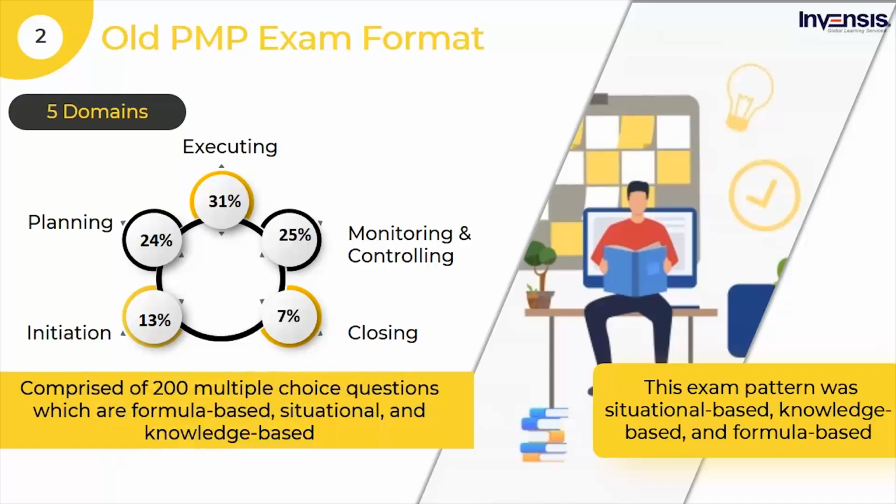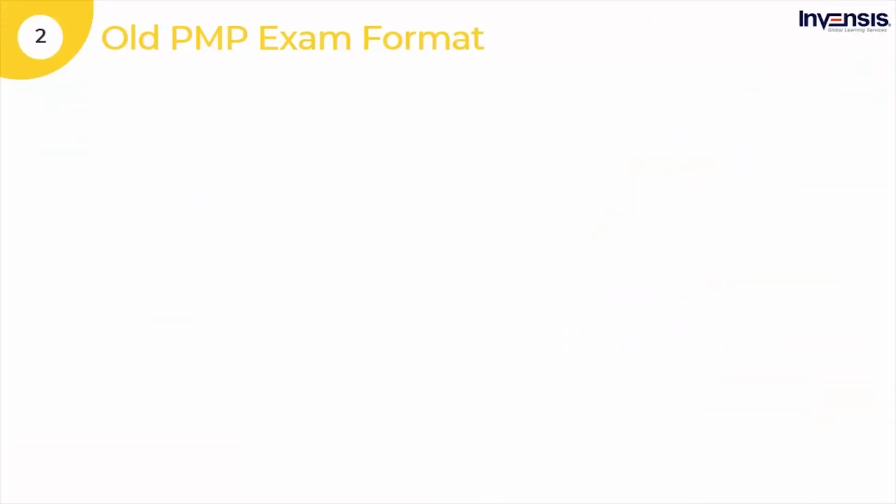Coming to the exam details, it comprised 200 multiple-choice questions covering 5 major domains of project management. The PMP exam questions were formula-based, situational, and knowledge-based. Now let us go through the 5 domains under this format in brief.